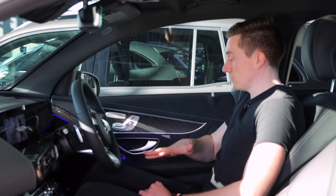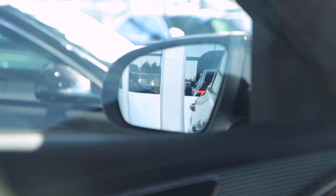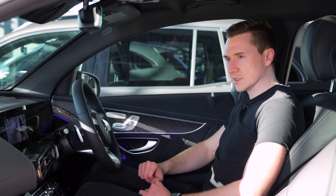Now the right mirror here does nothing, but if you select the left mirror, that will bring down your left mirror over here so you can clearly see things that you don't want to hit. In this case, some hidden Easter eggs.